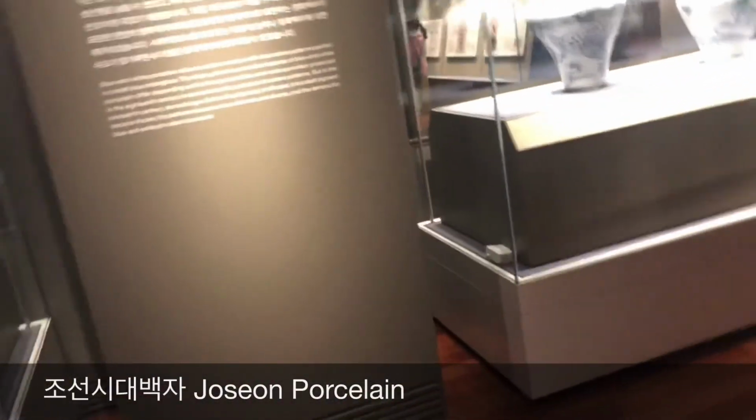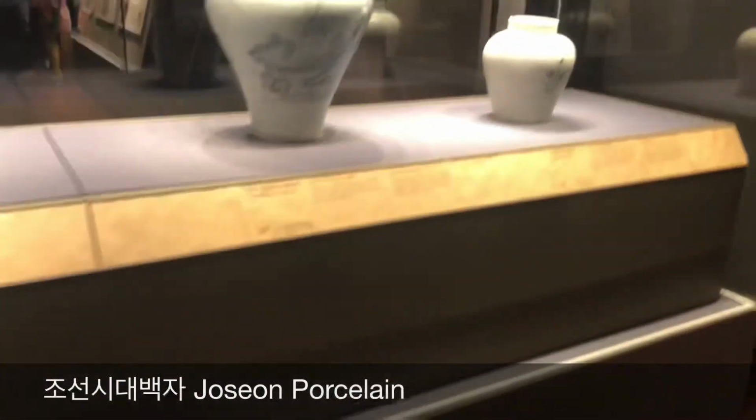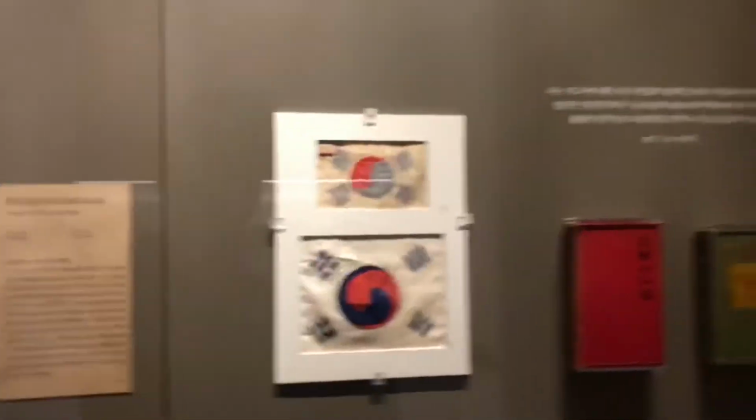This is the blue and white porcelain of the 18th and 19th centuries. Unfortunately, it was lost from 1896.